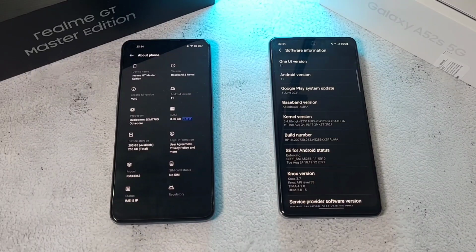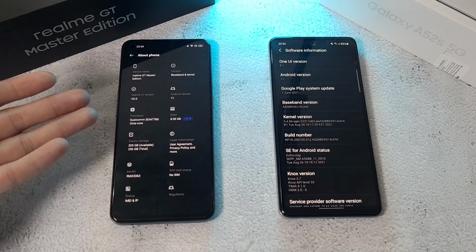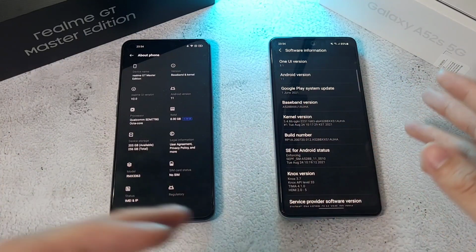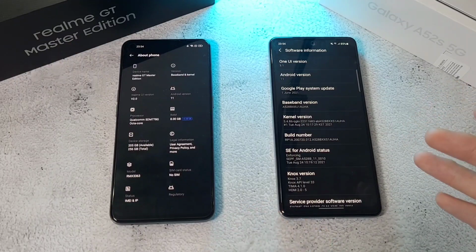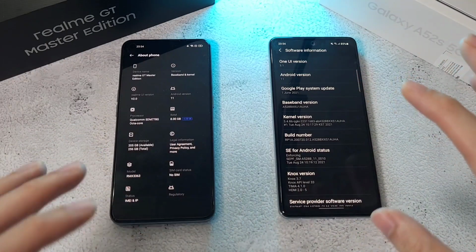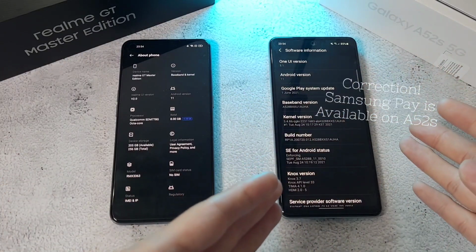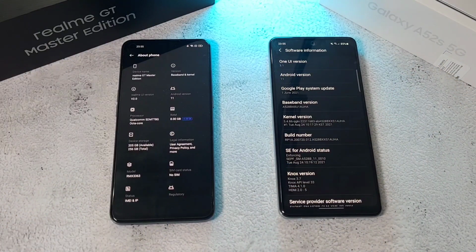Okay, so now let's talk about the software side of things. The GT Master Edition comes with Realme UI 2.0, whereas over here it's One UI 3.1. They both have a lot of features. Of course, here you do not have Samsung DeX mode, which is one of my favorite features on Samsung phones. But in terms of customization and personalization, both of them are really good, and you will enjoy it on both of these two phones. Over here, you have Samsung Pass, something you don't have on the other, but this one doesn't have Samsung Pay. So in terms of features, I think both of them are pretty much equal.